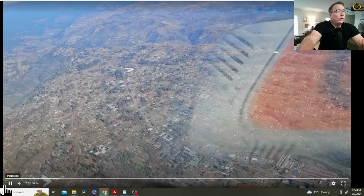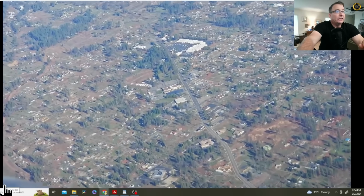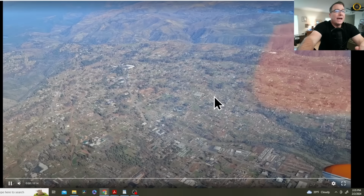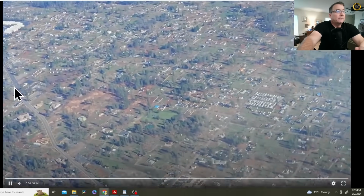Here's a rough overview of Paradise today, where you can see that, I don't know, probably less than 10, 15, 20% of the population is returning to Paradise. And there's the canyon that the fire jumped before burning the town of Paradise.